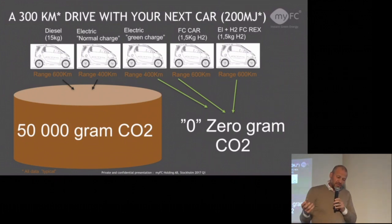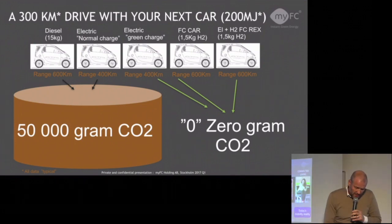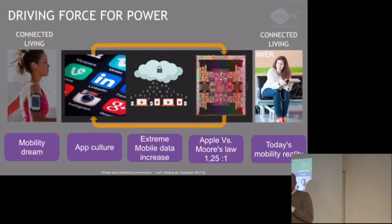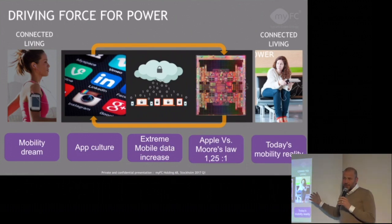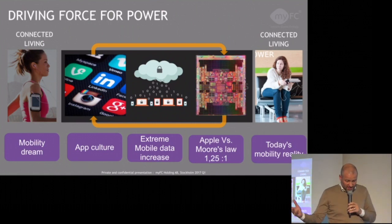So what we are trying to say here is that you have a very, very powerful fuel in hydrogen, and you actually don't create any type of CO2. So what is the driving force of power? We want to live the connected life, not a disconnected life where we are hooked to the wall. The reason behind all this is, of course, that we live in an app culture, and we have an extreme mobile data increase, and Moore's law is beaten by Apple's law, basically, because the CPU power is extremely high today.